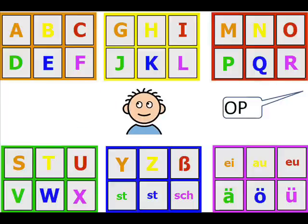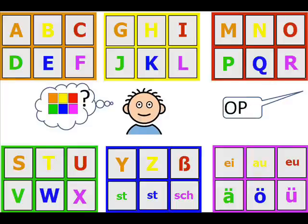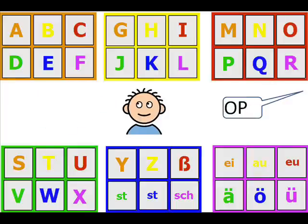Now he's looking at the block A, B, C, D, E, F. He notes the color or the position of the next letter and looks towards the block with that color. So that means he's chosen the letter A. So now you can speak the word Opa and ask Lennart what he wants to tell us about his grandfather.